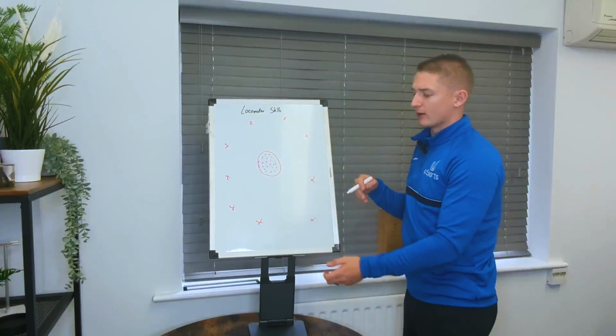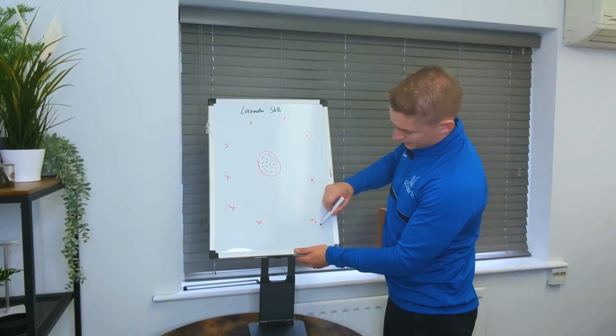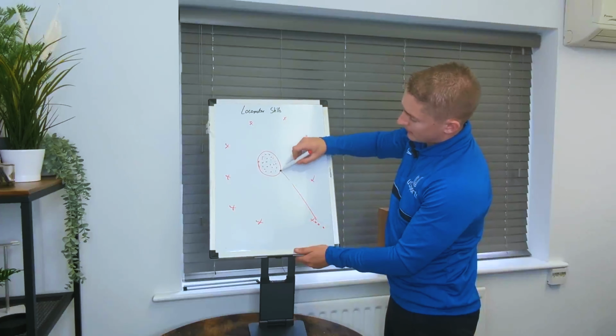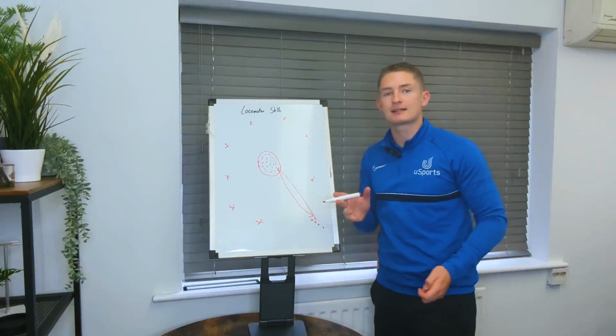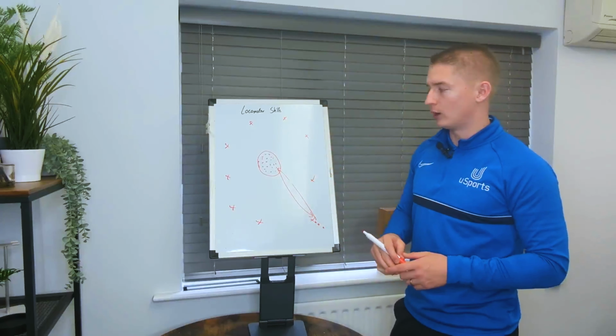Okay, it's a bit of a relay race really, where children need to move. So let's say there's 3 children here, and they need to move in to get the bean bag and bring it back to their team. Once there are no bean bags left, we'll count up, see which team has the most bean bags, and they're the ones that have won.